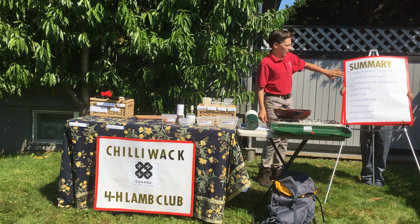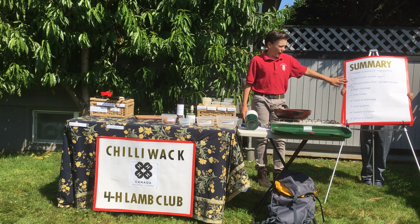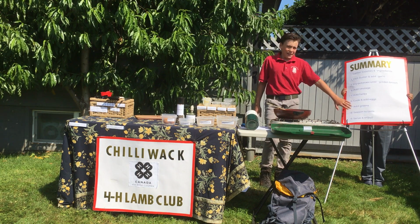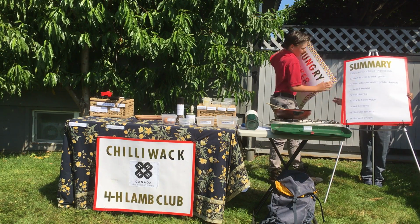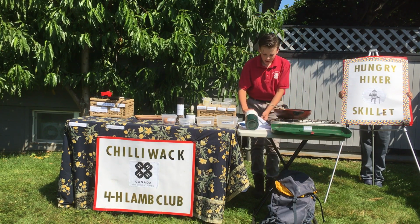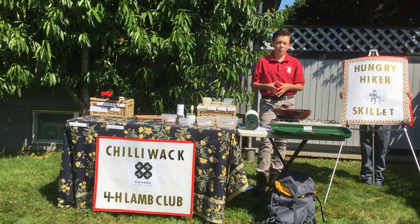Firstly, you're going to want to gather supplies and ingredients, melt butter, add garlic, fry potatoes until golden brown, add sausage, add herbs, cook and add eggs, add greens, season to taste, and serve and enjoy. When making this skillet, try to use fresh BC products to support our local agriculture industries and neighborhood farmers.